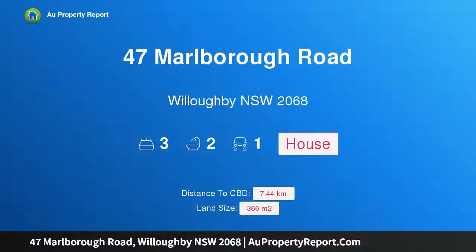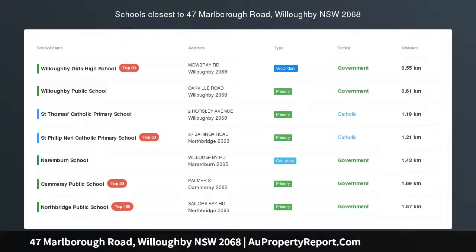Hi, I am glad to introduce property 47 Marlborough Road, Willoughby, New South Wales 2068. Spacious semi-detached home in a quiet, tree-lined street.